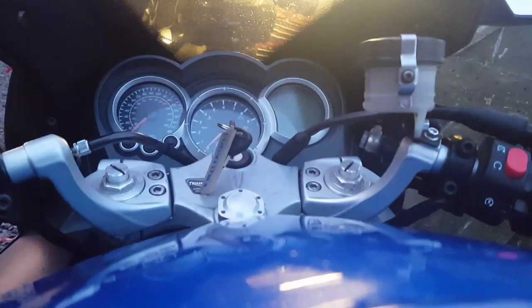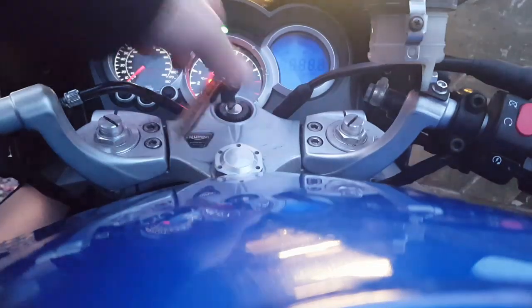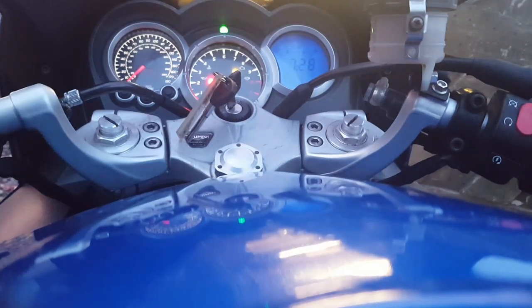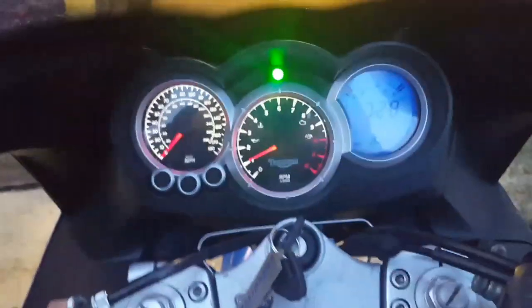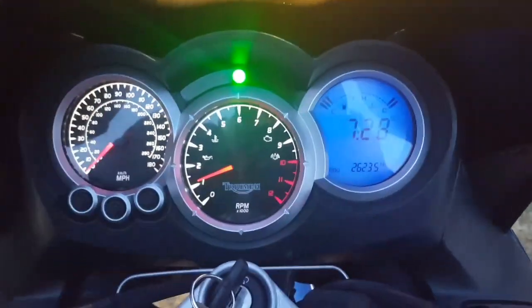Right, it's clutch in on this one, so I'll try and leave you balanced. Ignition on. Need to set the clock as well. Right, see if I can do it without you falling off. I need to figure out all the screen stuff. There's loads of different modes. Clock's wrong at the moment because the battery's been off.